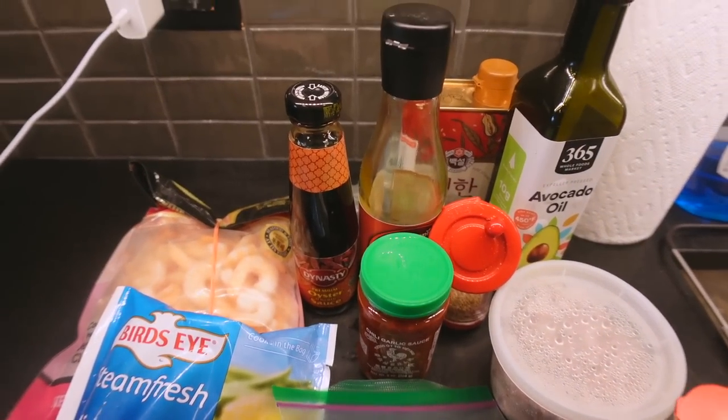Okay, let's do this. All right, y'all, so this is what's on today's menu. I'm cooking healthy shrimp fried rice. This recipe is super easy, super quick. If I can cook this, a freaking 5-year-old could cook this, so.